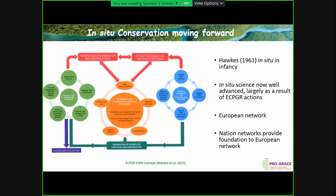Last slide, just to say, what are the products of this? Well, we have living plants, voucher specimens, germplasm, and data. I should have put data on here. Obviously, data is very important to future conservation and to provide details for users to be able to select their material.